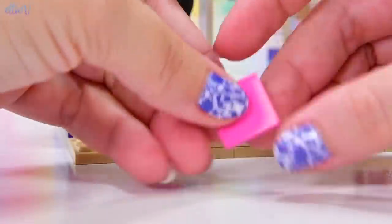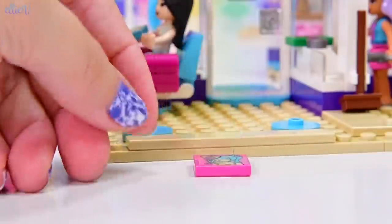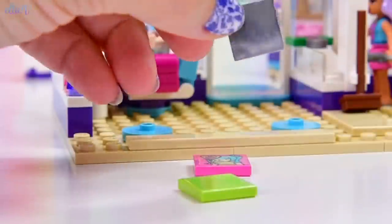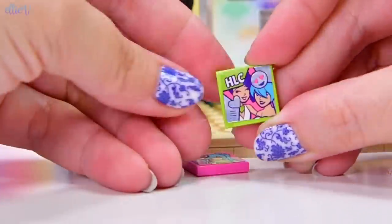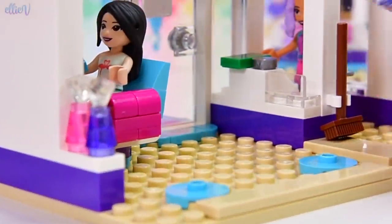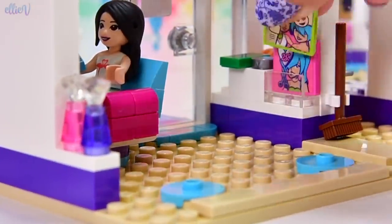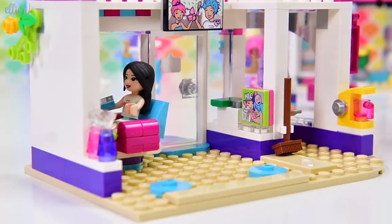All right, we got some more little flat tiles, which we're putting stickers on. So even though Emma brought her phone, we've also got some incredibly girly magazines here that the customers can look at or read. What's going on in these? I'm not sure, I want to know. So you can read them, or you can choose your hairstyle. Like maybe you got 25 different hairstyles that you can choose from out of that pink one.